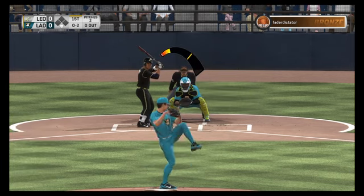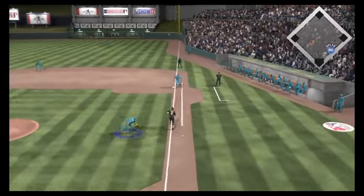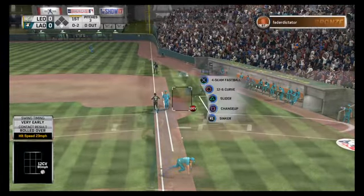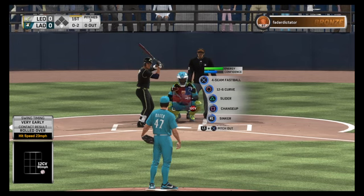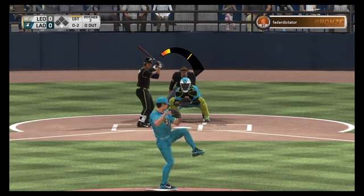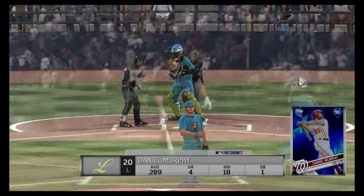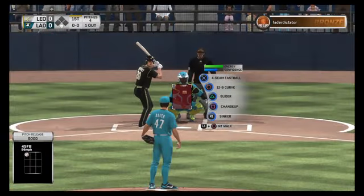On its way, the 0-2 pitch. Little dribbler down the line. That winds up foul. The windup and the 0-2 pitch. And he takes strike three called on the fastball, and the leadoff man is gone to start the evening.